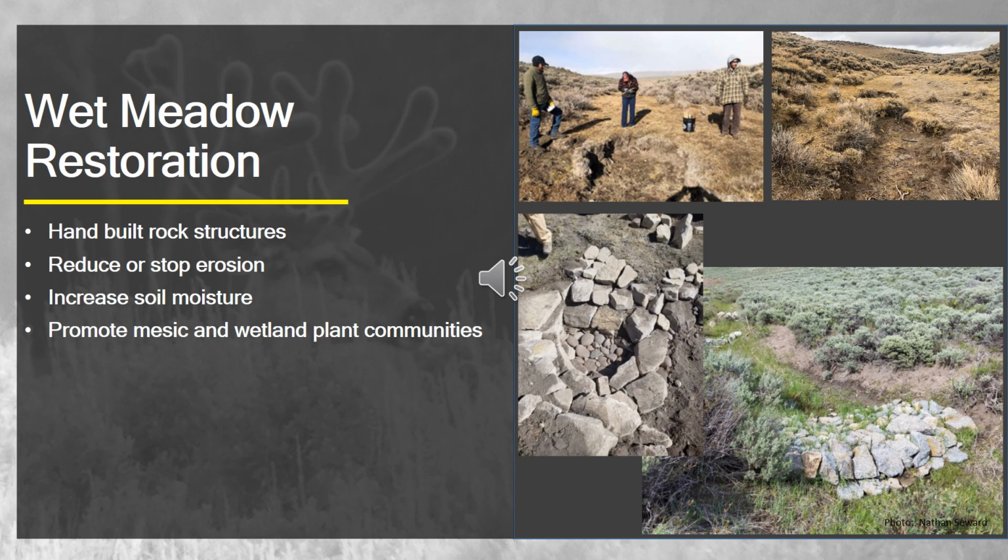The overall objective of these projects will be to slow and disperse water, dissipate energy, capture sediment, and increase soil moisture to promote mesic and wetland plant species expansion and channel recovery. Achieving this will help to improve wildlife habitat, water quality and quantity, soil health, drought resilience, and overall watershed health.